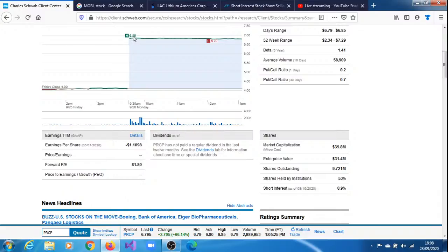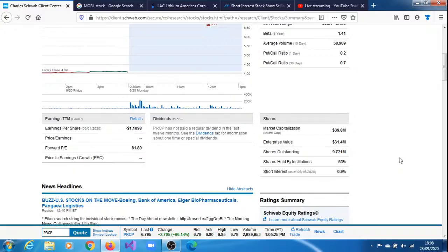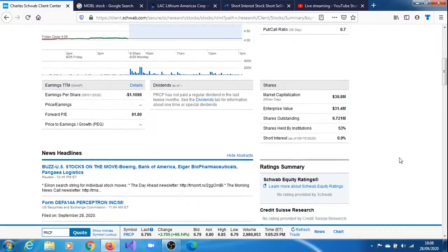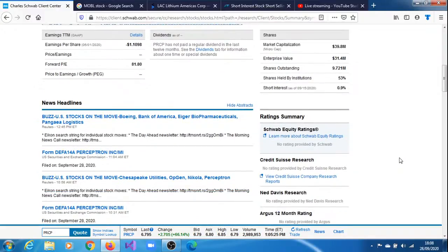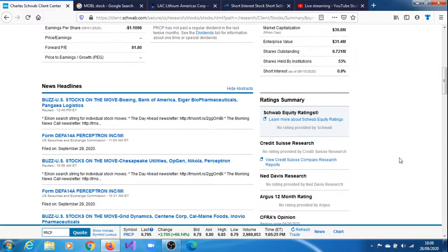Most of the platforms in the US at the moment probably don't have that data available, hence this gap we have here. It has a market cap of 39.8 million. Shares outstanding is 9.721 million. Short interest 0.9, shares held by institutions is 53%.